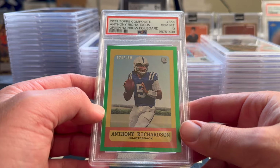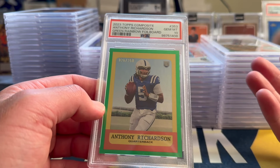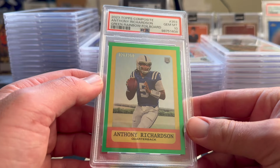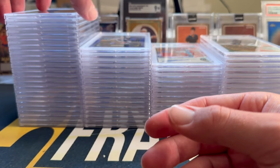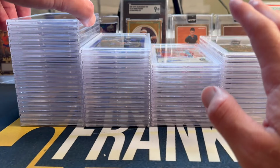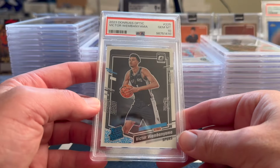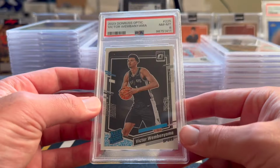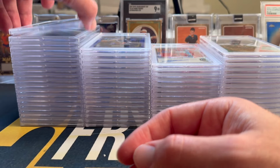I'm going to fly through these. There is some lower end stuff in here, but again, there's also some really nice stuff. So we're starting off with Anthony Richardson Composite PSA 10. We have a LeBron James Mosaic Red Wave 10. And overall, this person did actually do really, really well. Really, really good grades here. Mostly 9s and 10s. There are a couple duds in here, but for the most part, 9s and 10s.